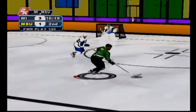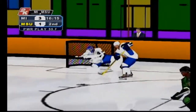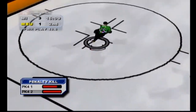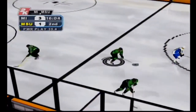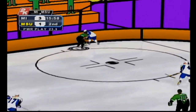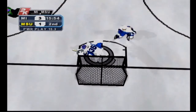Liles has it at center ice. Here they come, a chance here. Turco sends it to his defenseman. The visitors will bring in another penalty-killing line. Up the left side, he is holding it in the defensive zone. The puck now to the right wing. The pass into open ice. Calder leading the odd man rush, 3-on-2.